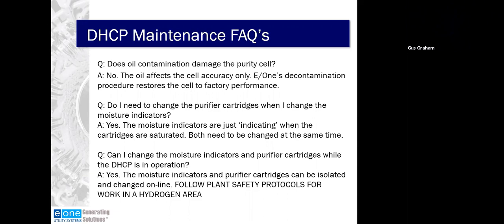And can I change the moisture indicators and purifier cartridges while the DHCP is in operation? The answer is yes. The circuit associated with the moisture indicator and purifier cartridge can be isolated. It's important at this point to follow plant safety protocols for work in a hydrogen area. As I mentioned earlier, it may be necessary to force points as well, because you'll be isolating the flow of gas through that circuit during the period of time you're performing the maintenance procedure.